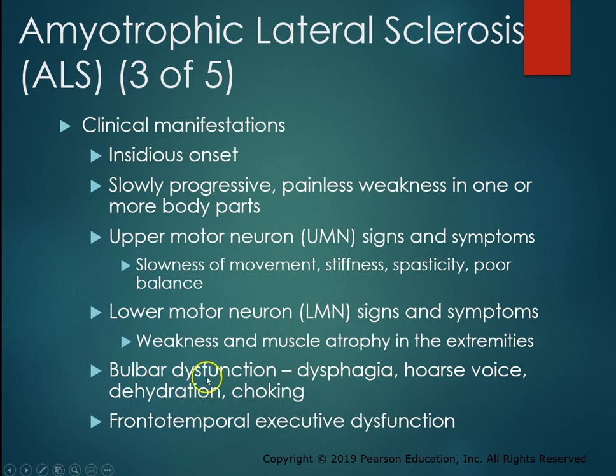Also, you can see bulbar dysfunction. And here, this has to do with outputs from a couple of cranial nerves, and leads to dysphagia, hoarse voice, dehydration, and can also lead to choking. And also some dysfunction in the frontal cortex.